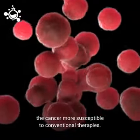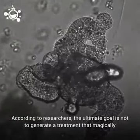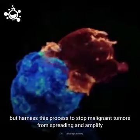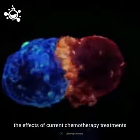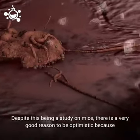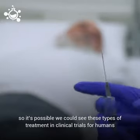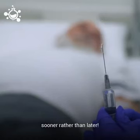conventional therapies. According to researchers, the ultimate goal is not to generate a treatment that magically turns cancer cells into harmless fat cells, but harness this process to stop malignant tumors from spreading and amplify the effects of current chemotherapy treatments. Despite this being a study that was done on mice, there is a very good reason to be optimistic, because these two drugs are already FDA approved for human use. So, it's possible we could see this type of treatment in clinical trials for humans sooner rather than later.